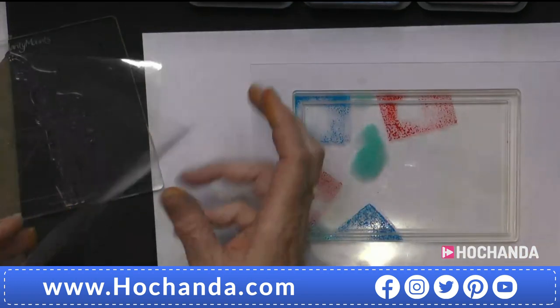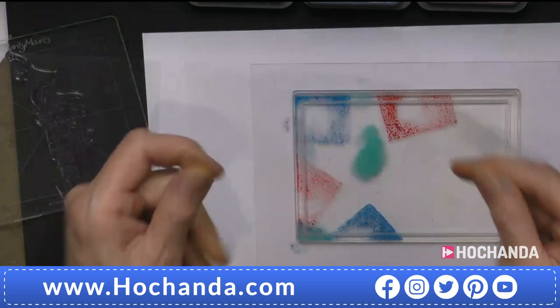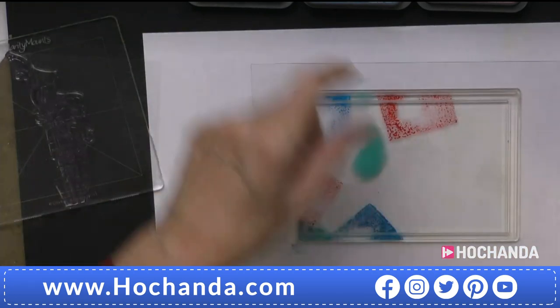And then what I'm going to do, instead of spritzing my stamp, I'm going to spritz the plastic, this piece of poly. And this will help the ink move around. So we don't want too much, again. So we just get a bit of spritz going. Avoid electrical appliances when you're spraying water like this. And any children.